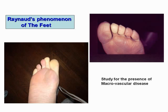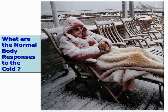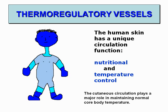Now let's look for a minute at what causes Raynaud's. This gentleman is in a cold environment, and one of the things that keeps his core temperature normal, 98.6, is the responses at the level of the skin. So let's investigate for a minute the normal responses at the level of the skin. In the skin, we have two types of vascular supply. One supply is for nutrition, to bring nutrients to the skin to keep the skin alive. And the other system, which is unique to the skin, are vessels that we call thermoregulatory vessels. And these are blood vessels that are regulating the body core temperature.